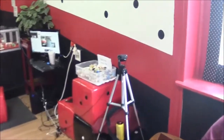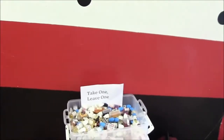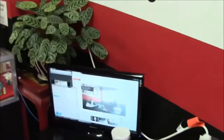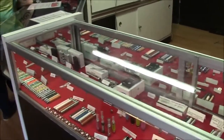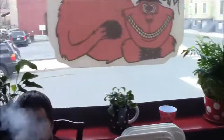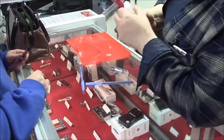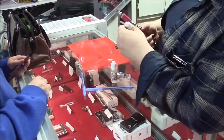Okay, so here we are with the camera set up. The take a juice, leave a juice. The PC setup. The display counter. And some of the vapors. Some of the staff and customers. Okay, so this is them showing how to actually set up a CE.